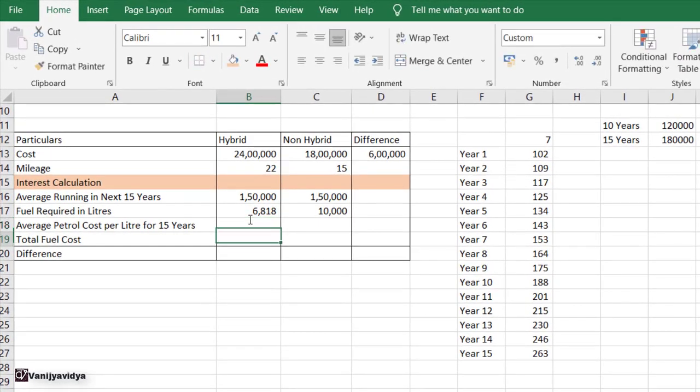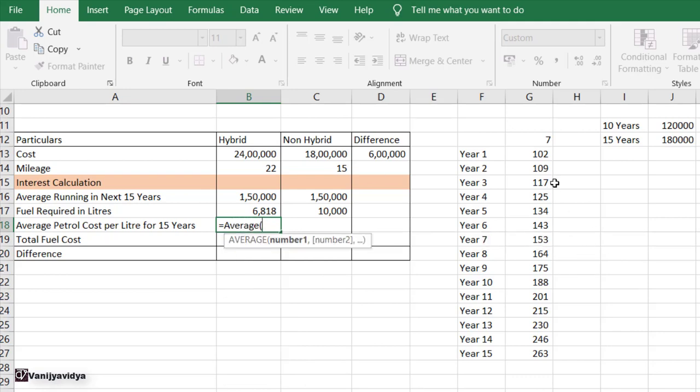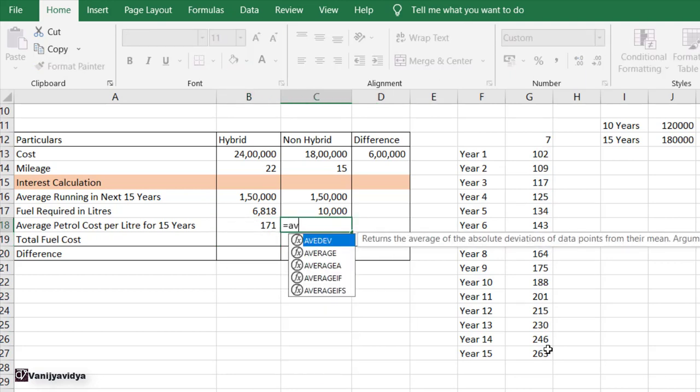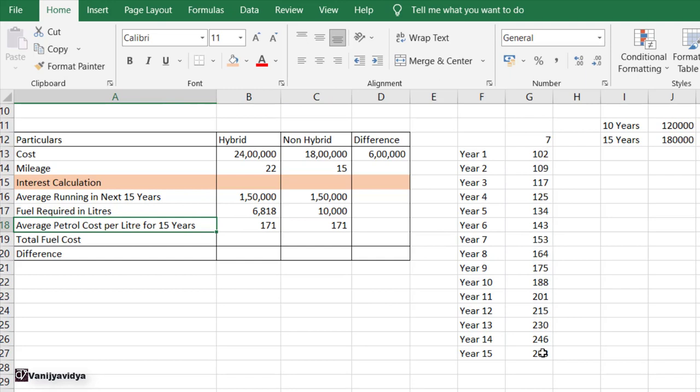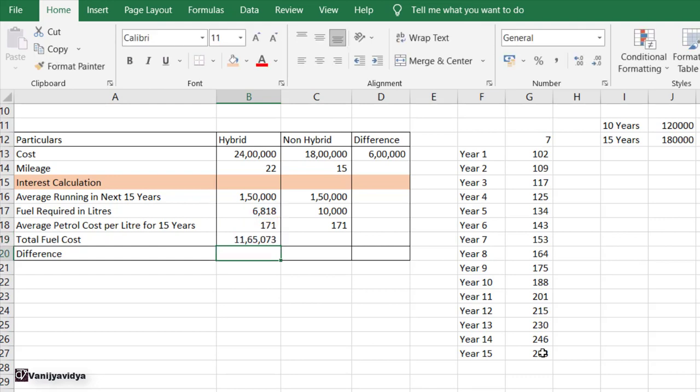Now for the average petrol cost per liter for 15 years, we will use the average formula, so it will automatically calculate the average. Same for this one. So it calculates the average cost for 15 years. Now the total fuel cost will be our fuel required in liters multiplied by the average cost for 15 years. That comes to 11,65,000 for hybrid, and for non-hybrid it comes to 17,08,000.